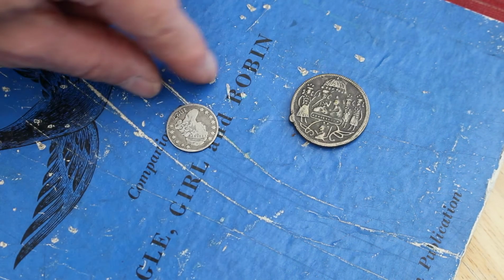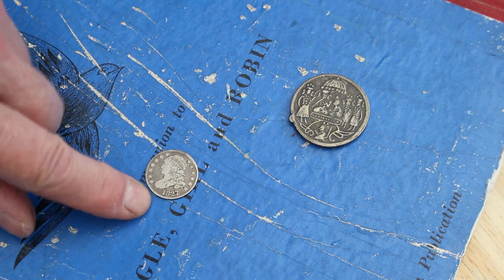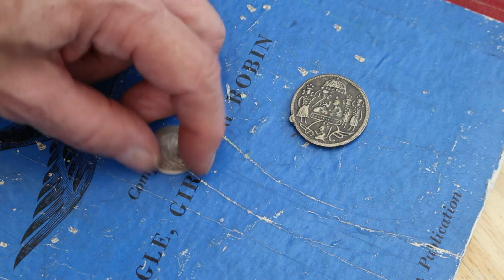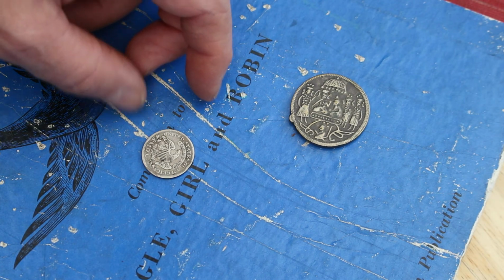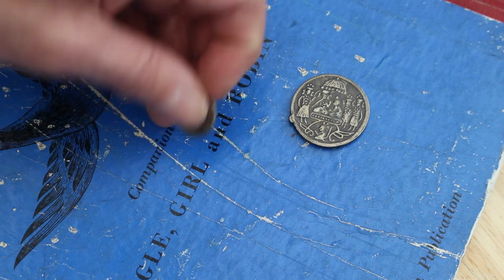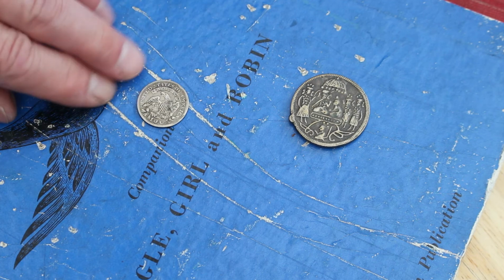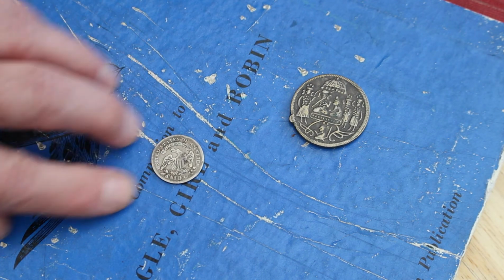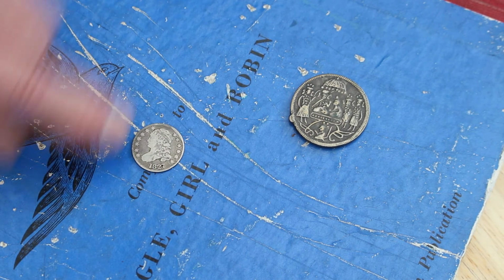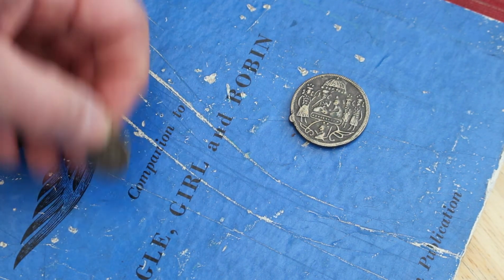This one, for my friends in America, is an 1827 one. I think it's a, what would you call that? Maybe someone would let me know. I don't think it's $1. I think it's 10 cents actually. It's probably got a name, but 10 cents, 1827. Pretty old. Probably solid silver, I would guess.